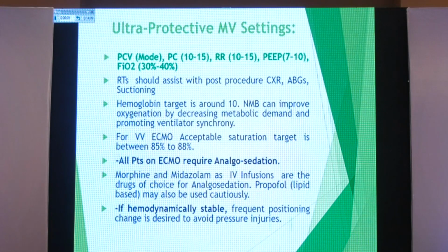What is your ultra protective mechanical ventilation when you are using VV ECMO? You use PCV mode, pressure control of 10 to 15, rate between 10 to 15, PEEP between 7 to 10. So for the ultra protective ventilation, you just try one number which is 10, 10, 10. Your pressure control should be 10, rate should be 10, PEEP should be 10. And this will constitute the ultra protective ventilation for the lungs during the VV ECMO run. FiO2 between 30 to 40%.